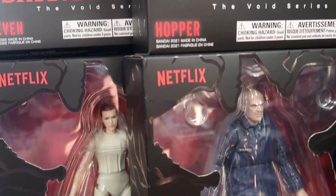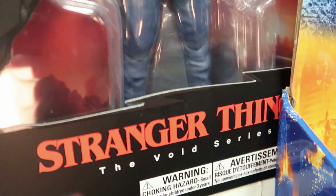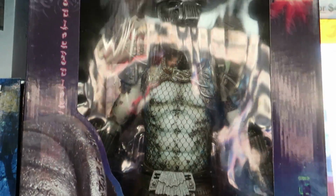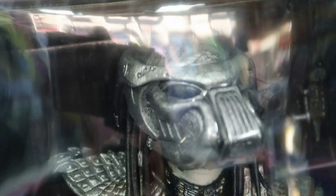Continuing with the horror trend, we have Stranger Things. And I'm sorry, but this may be the worst figure in existence. This Hopper. It's not good. But going from not good figures to super good, look at this Predator figure. It's huge. He's so big.